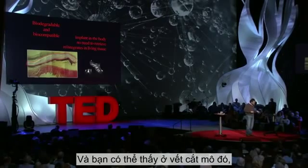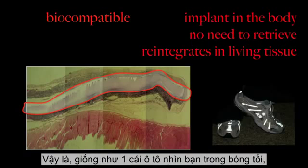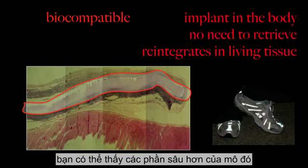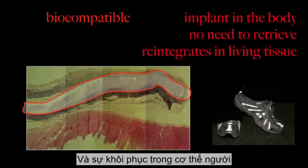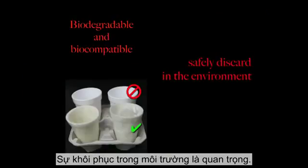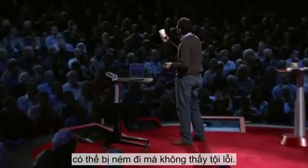What you see there in that tissue section is that reflector tape. Much like you're seen at night by a car, if you illuminate tissue, you can see deeper parts of tissue because there's that reflective tape there that is made out of silk. And you see there, it gets reintegrated in tissue. Reintegration in the human body is not the only thing; reintegration in the environment is important. So you have a clock, you have protein, and now a silk cup like this can be thrown away without guilt.